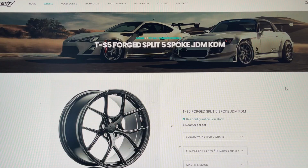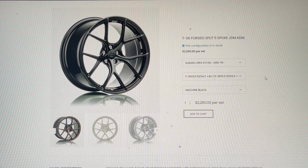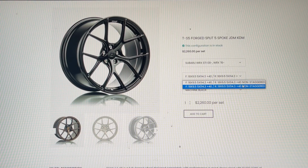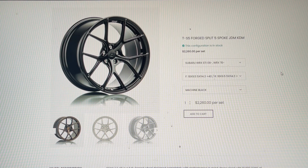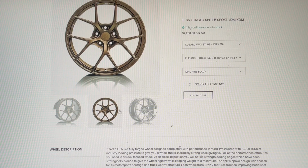Coming in at number 4 on the list as far as pricing goes is the Titan TS5, $565 a wheel, fully forged design, 3 different collar options. Sizing is 18 by 9.5 at a plus 40 offset. You're looking at 18.9 pounds a wheel for a savings of 9.8 pounds per wheel over the OEM.